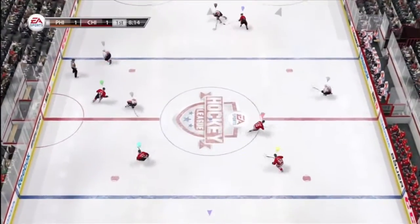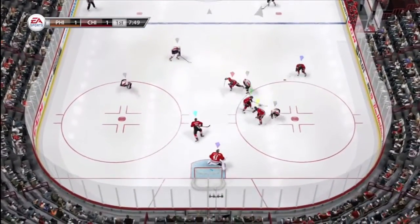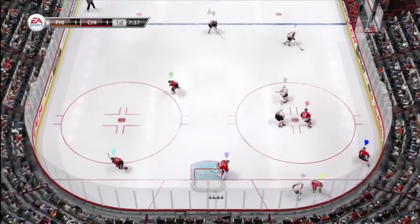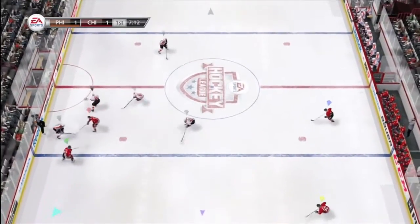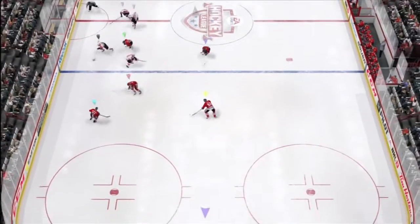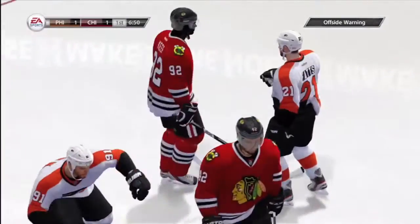Bufflin to Perry. Oh, what a shot that was. Big, clean hit. Offsides, a whistle and a draw coming.